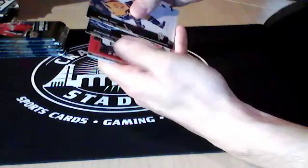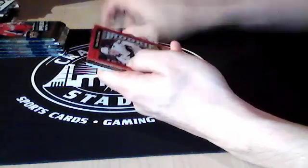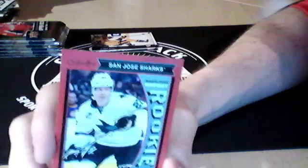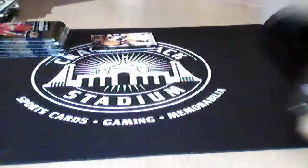We got base, base. Oh, we got a red-framed rookie. Red-framed rookie for the San Jose Sharks, Jonas Donskoi. Base, base, base, base.